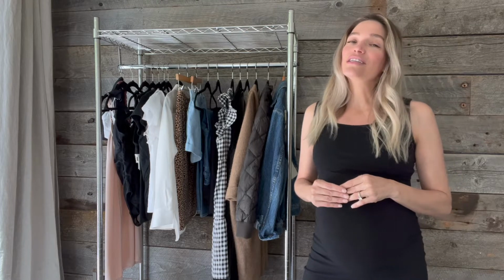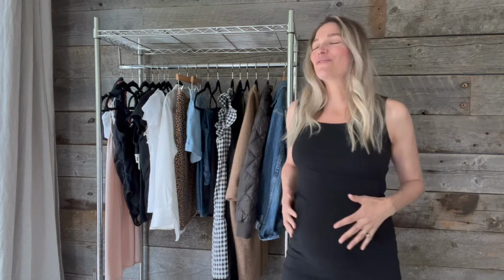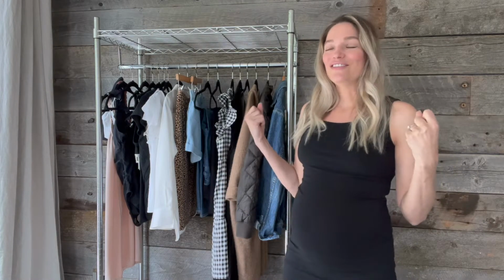I hope this will be really helpful. I also really wanted to keep that stylish element because being pregnant is, you know, sometimes not so fun, but sometimes it actually is really fun and you feel really sexy and you feel really good in your body and, you know, you're glowing and all those things, which I do hope that you get to experience in your pregnancy.